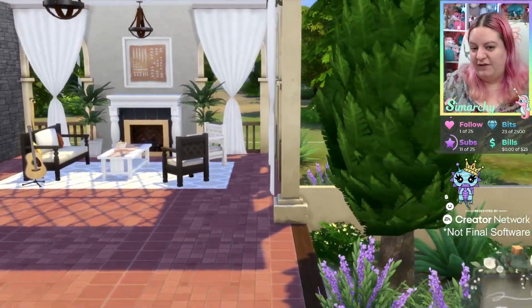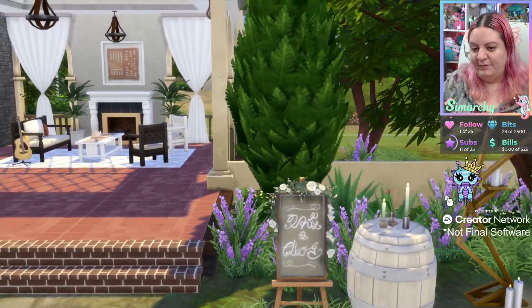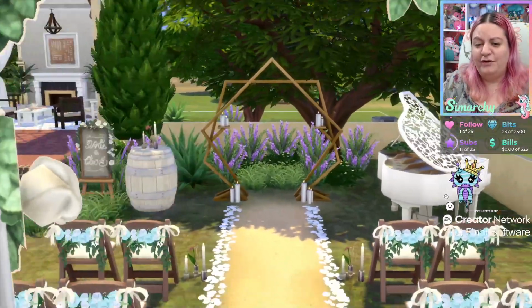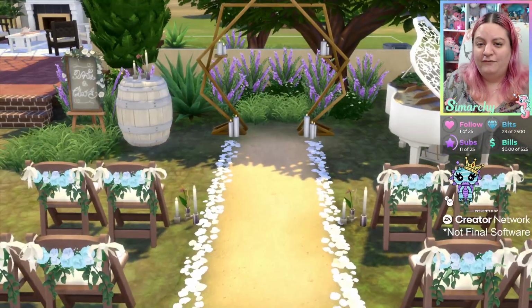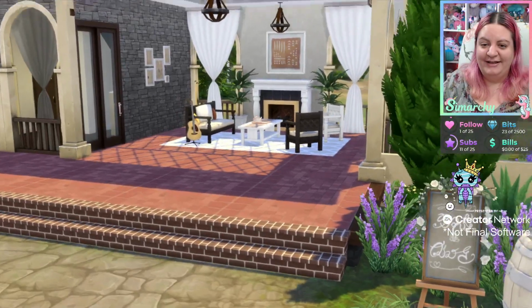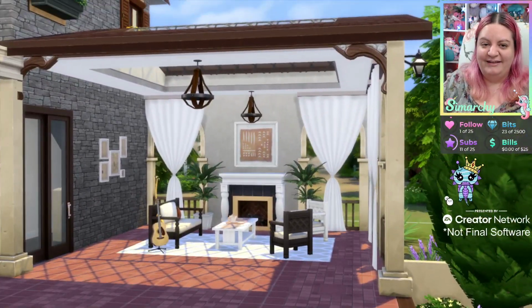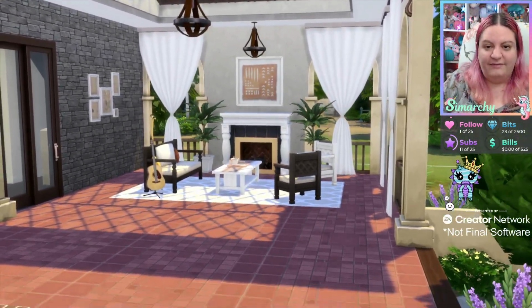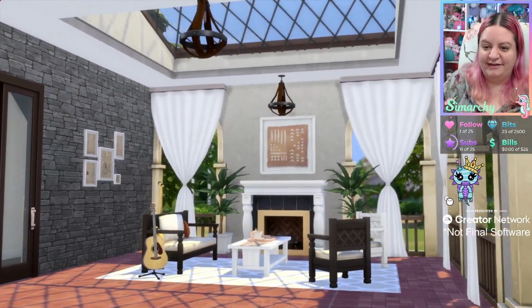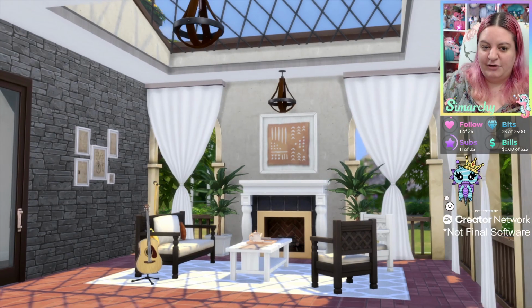Okay, this is my new favorite lot. Every time we move to a new one, it's my new favorite. Oh my god, look how beautiful. What a beautiful place to get married. Now I'm remembering the nectary in The Sims 3. God, look how well done this is. Look at the roof. I tell you, some people are so talented. Whoever built this is my new favorite builder.